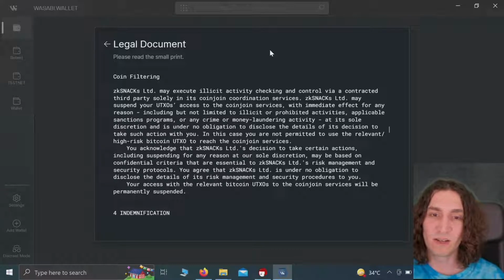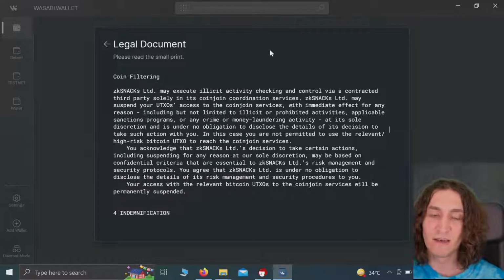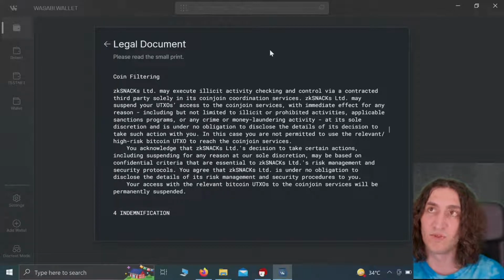They are not working with any firm, because it says it may execute illicit activity checking and control via a contracted third party solely in its CoinJoin coordination services. ZK Snacks may suspend your UTXO's access to the CoinJoin services, so you will not be able to CoinJoin anymore.